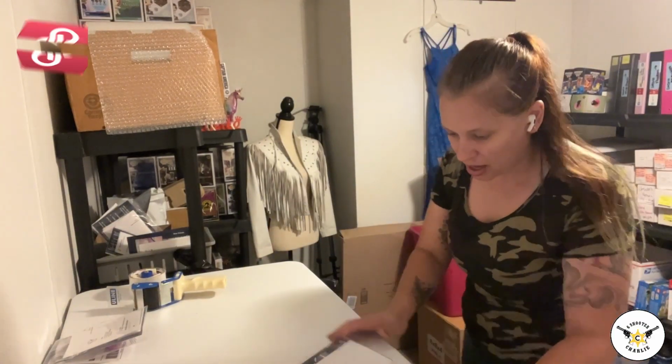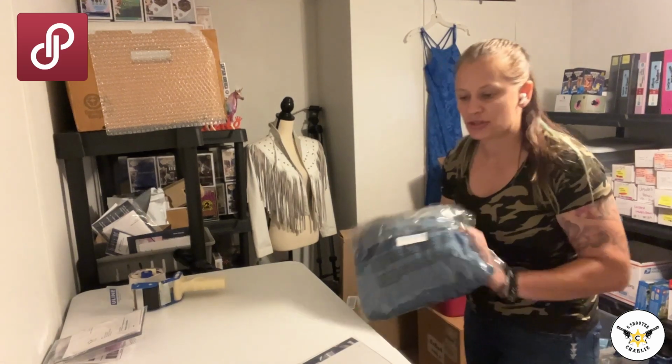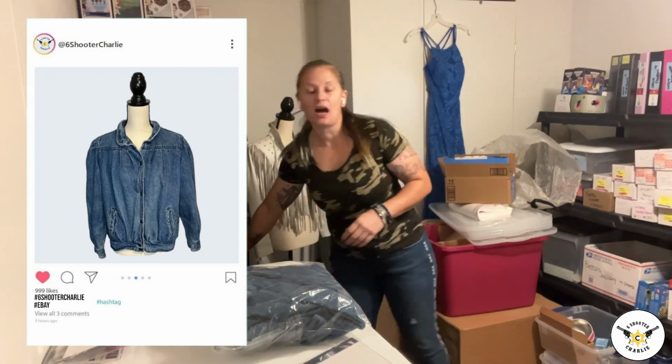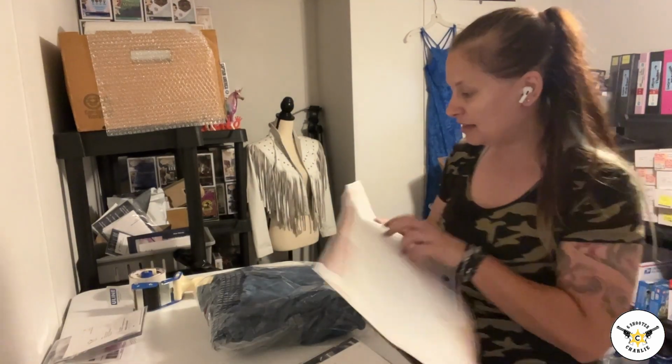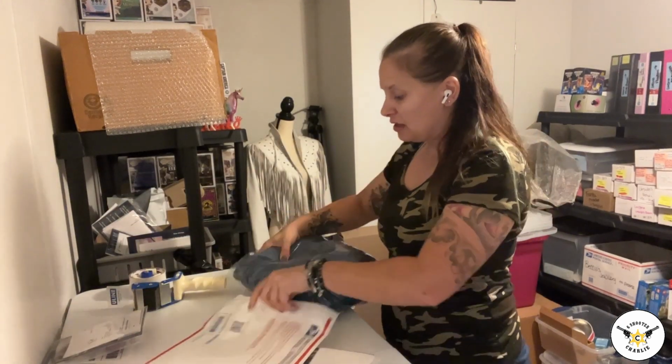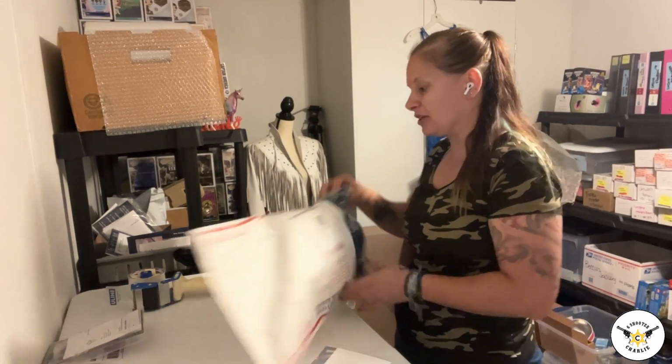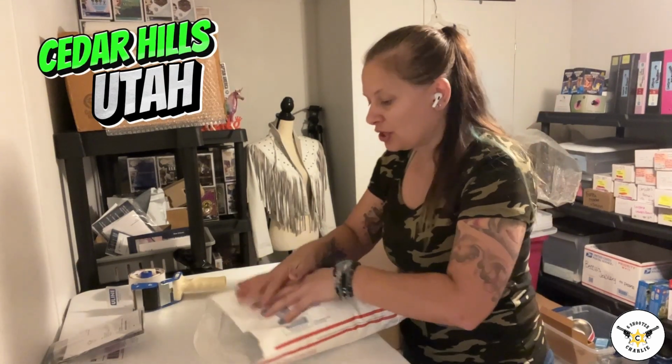All right, Poshmark. This is a super cute Rainbow Ridge Western wear jacket. I love this denim jacket. I was going to keep it for myself, but then I started looking at my closet, realizing how many jackets I own. And I was like, okay, I don't need to keep every Western wear denim jacket I find. Especially because we all know you have 1,000 jackets in your closet. You really only wear 1 or 2 of them. Cedar Hills, Utah.